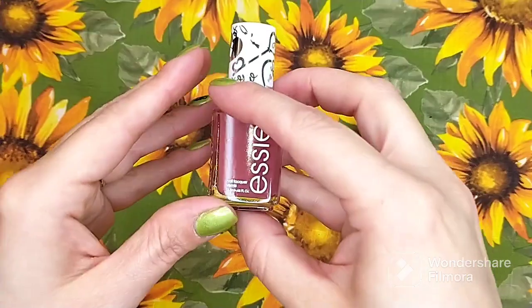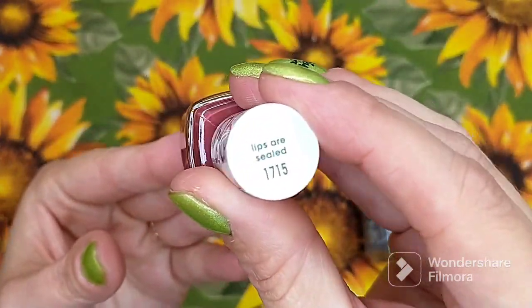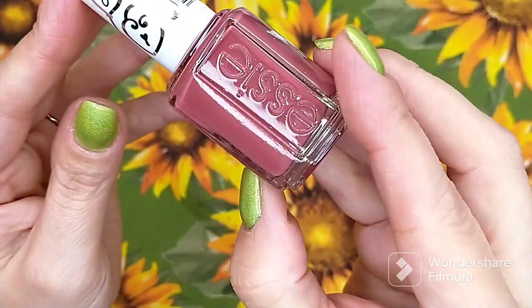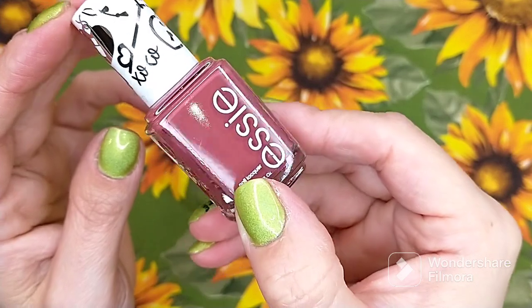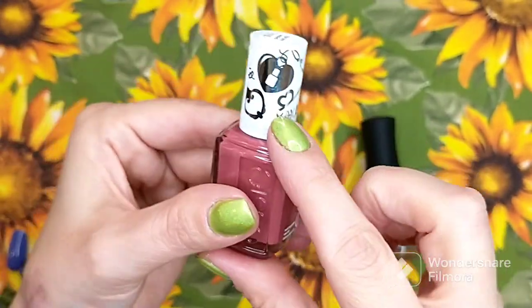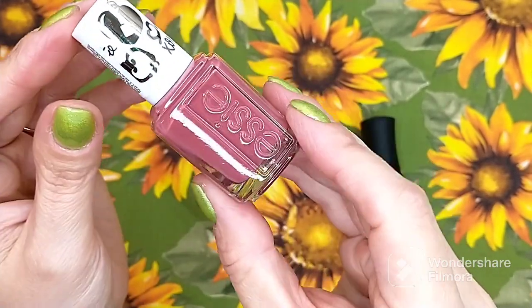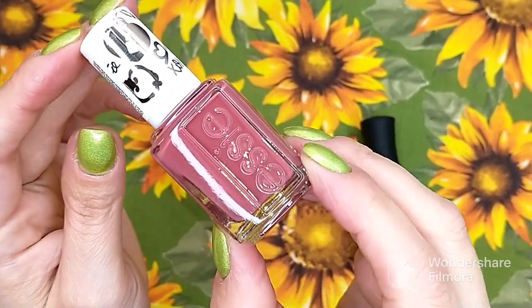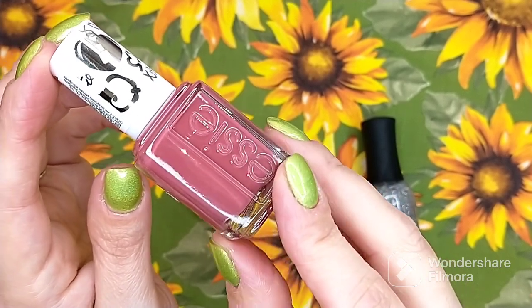Next one I have is from Essie. This is called Lips Are Sealed, and it is described as being a blush pink. This is from their Valentine's Day collection for 2022. It has the cute little design here on the cap. I do know Essie prices are going up a little bit in stores depending on your location. This was still down to $3.99, so I knew I had to pick it up.